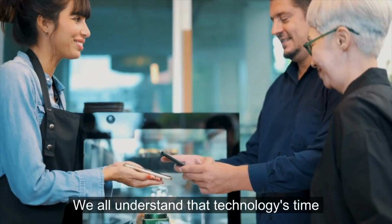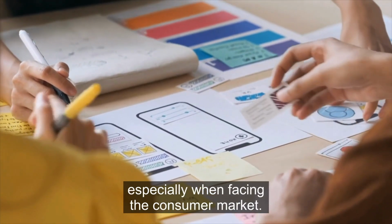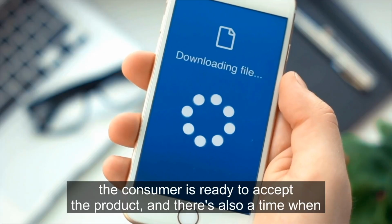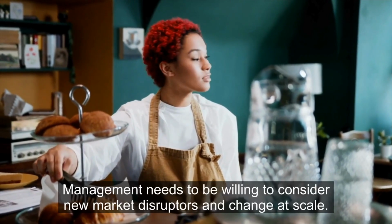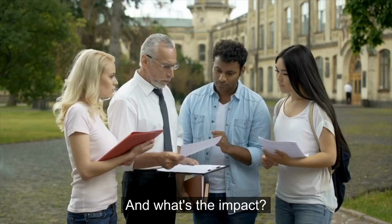Well, we all understand that technology's time has definitely come, but not all technology's time has come, especially when facing the consumer market. There's an optimal moment when the consumer is ready to accept the product, and there's also a time when the product is ready to be let loose into a consumer market. What to watch for? Management needs to be willing to consider new market disruptors and change at scale. That's the timing part.